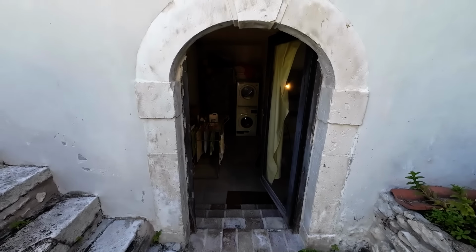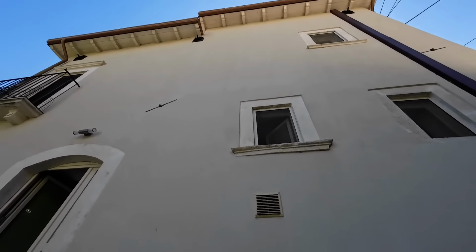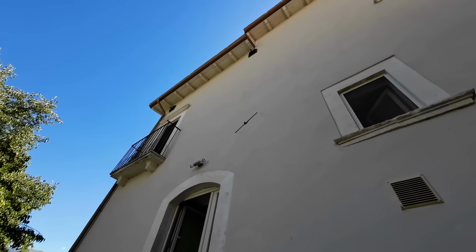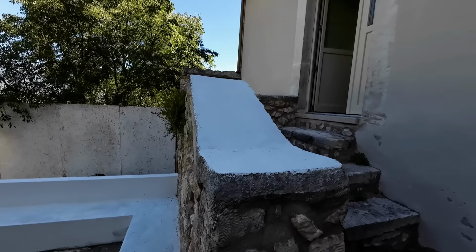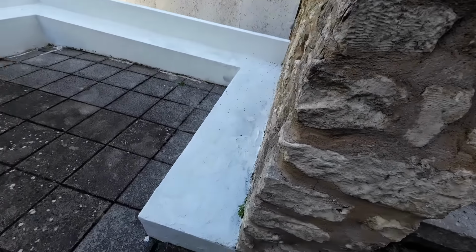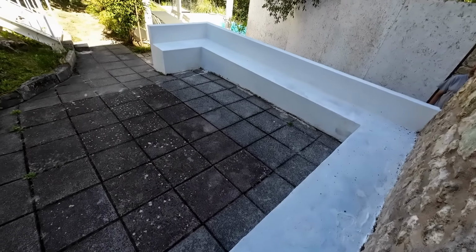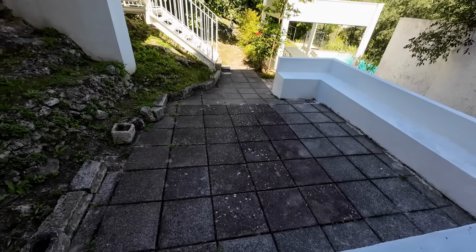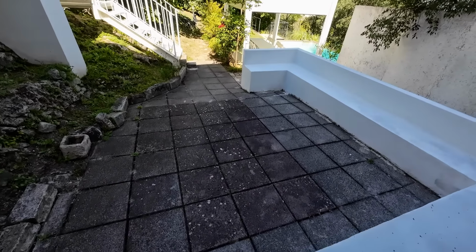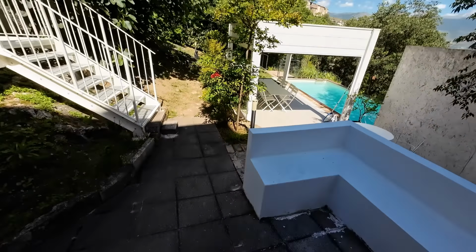Again, these beautiful stone arches. Let's just have another quick look at the property from here. Nice colour as well. Really, really well done. And I really like this seating area here. Just add some cushions to it. And then maybe you could have a barbecue area here, I would say. Would be ideal. Could imagine myself doing that. And then taking the food down there.